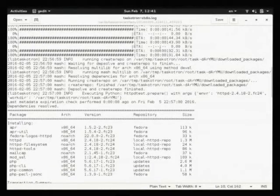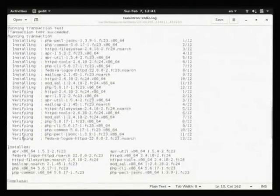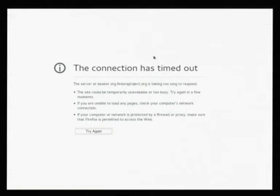So you can see it downloading here, downloading the things from Koji, creating the repository, installing the dependencies needed to run the actual tests, and then going through, and these are the results. There's something for basic auth, something for PHP, something for serving HTML over SSL, and whether the vhost works. And this is how it would be reported to the central result storage systems. Unfortunately, I was expecting that to take longer.